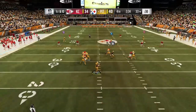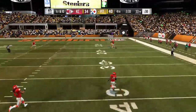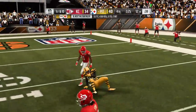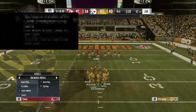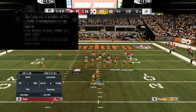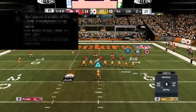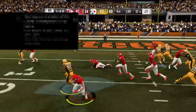Now a play fake here on 1st down. Going top shelf for Smith-Schuster. This is caught inside the 15. A big play. Schuster on the throw from Big Ben. 55 yards. There will always be a place for methodically marching the ball downfield. But when you can pick it up in big chunks and strike like that, have explosive plays, that's often the difference in winning and losing.